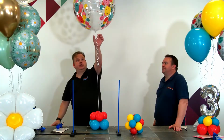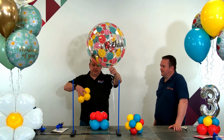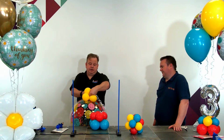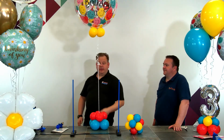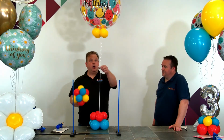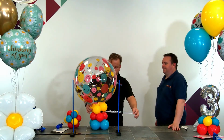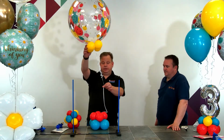We're going to tidy this neck up on here by adding in a collar, which is sized to 3.5 inches. So it's going in there, and then I'm just wrapping over 2 of the balloons so that it tidies up the neck. And then we're going to go halfway. So I'm going to find my halfway point. If I put that sitting on top of each other and pull out the ribbon to the side, that finds me the halfway point.